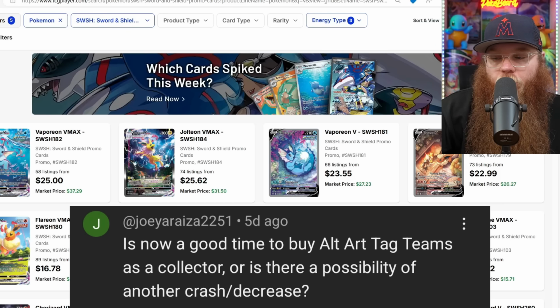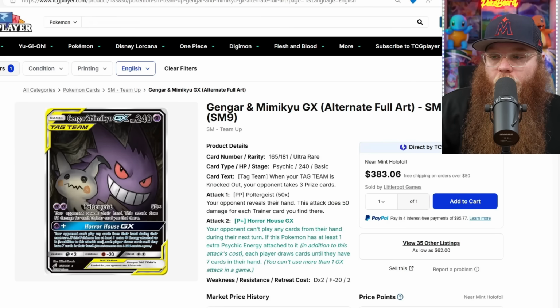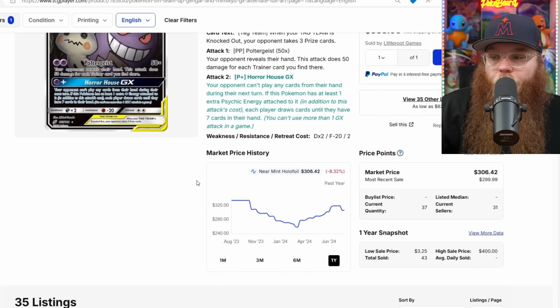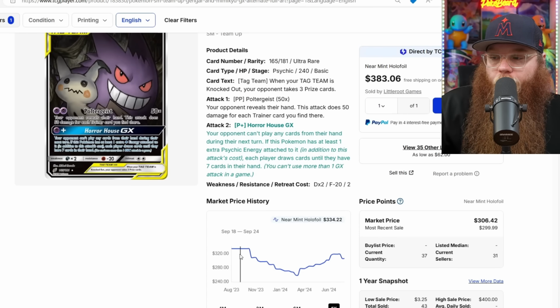Next is from @JoeyReza2251. Is now a good time to buy alt-art tag teams as a collector, or is there a possibility of another crash decrease? So I still do need a few tag teams. I am waiting myself. I need the Gengar and Mimikyu. Now I had all these technically, but quite a few of them were lightly played, so I am replacing them all. But this was $334, got down to $259, and right now it's $306.